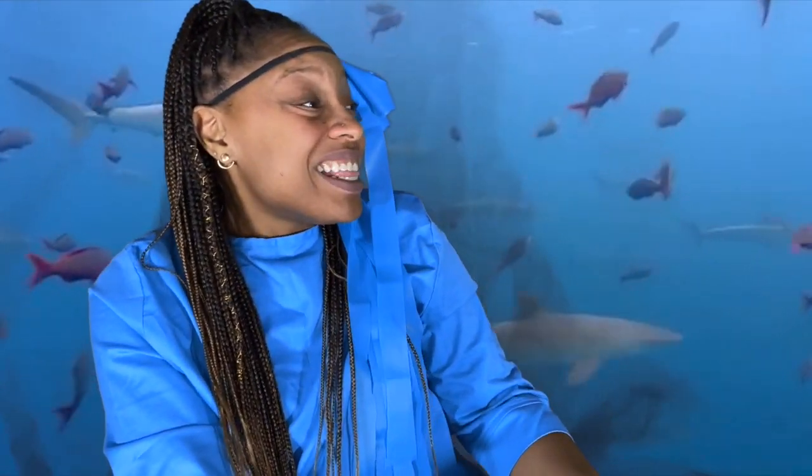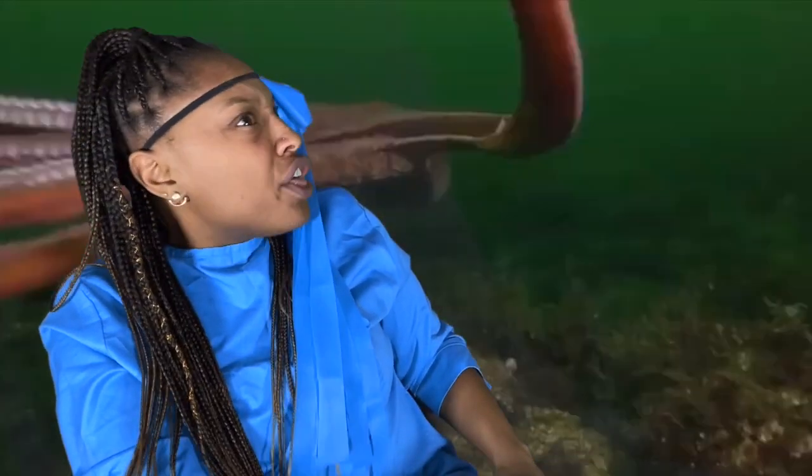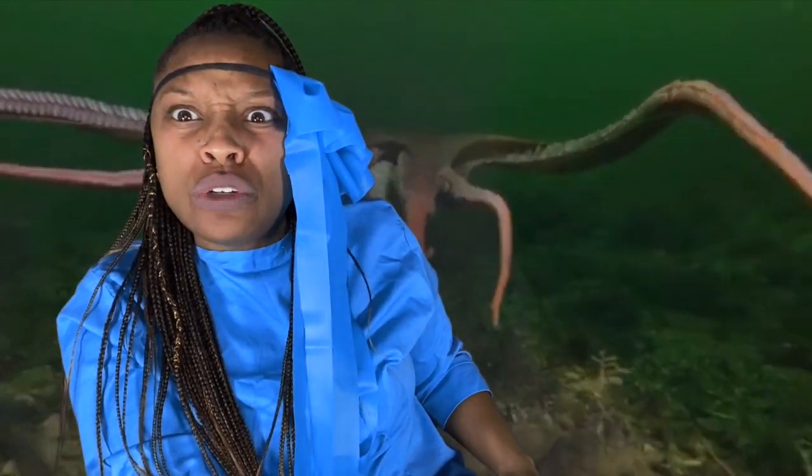Wow! Look at all these sea creatures. Look! There goes a crab! Hi, Mr. Crab. Whoa! Look at that octopus and his tentacles. They are so huge. Let's keep it moving. Oh my! Look at the cute little sea turtle.